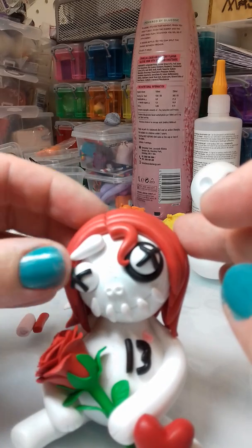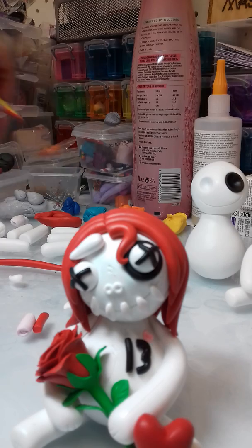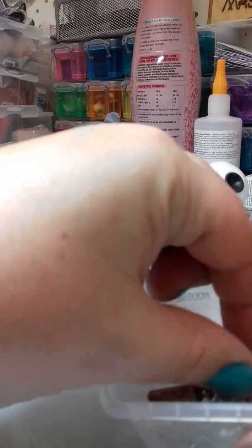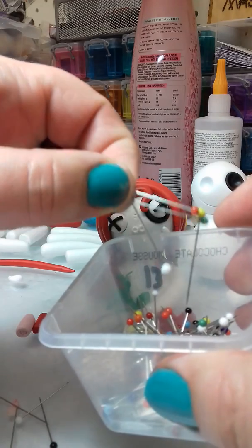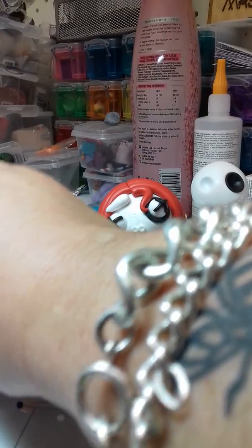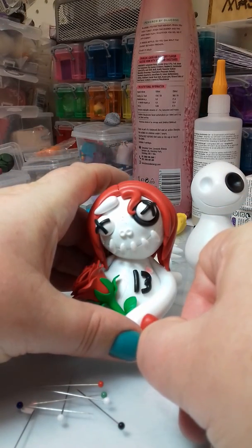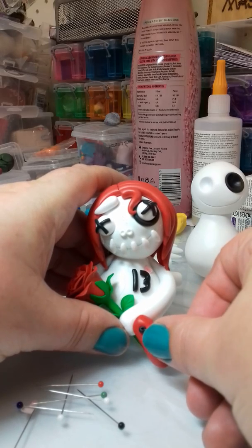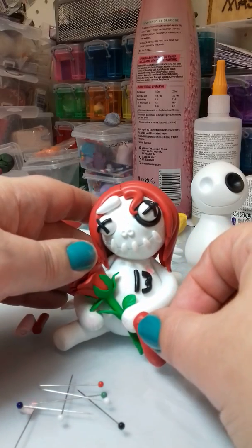I think she's done. I hope you like her, Sarah, because she's for you. Pins. Let's have a look at some pins. Random colours. Stick one just there so I can stick the love heart to her arm and the arm to her belly. Maybe. Yeah.